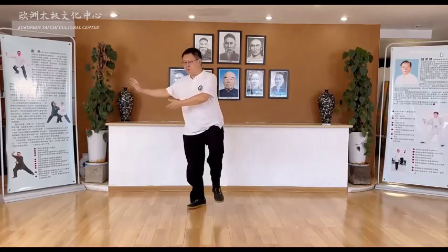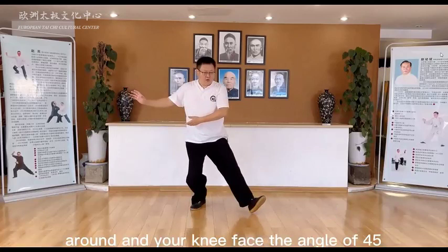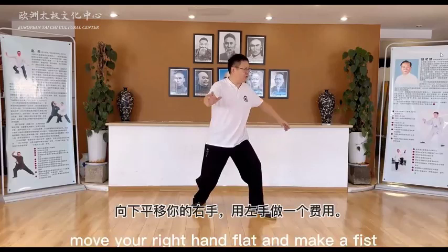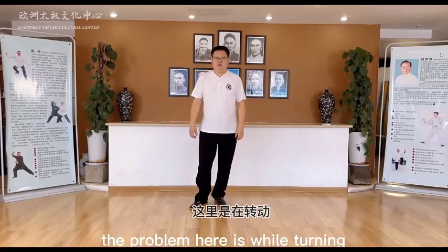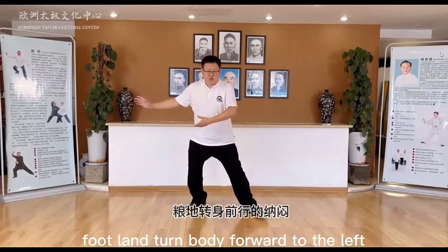Turn around and your knee faces the angle of 45 degrees. You want to step two. Step up and foot down. Move your right hand flat and make a fist with lunge. Left back hand upward and knock. Problem here is while turning, foot land. Turn body forward to nerve. Hands cooperation.